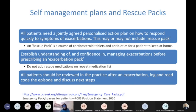There are lots of information leaflets available. British Lung Foundation do some really good patient information leaflets, so it's worth having a look at that. I certainly wouldn't advocate adding the rescue medicines on a repeat list. I think that used to happen a few years ago, but most practices probably don't do that anymore. And importantly, make sure that you review the patient in practice after the exacerbation, and make sure you log it as an exacerbation, read code the episode and discuss the next steps.